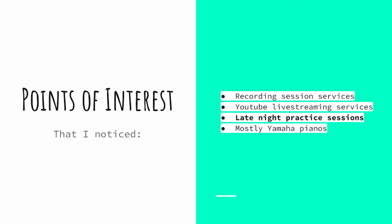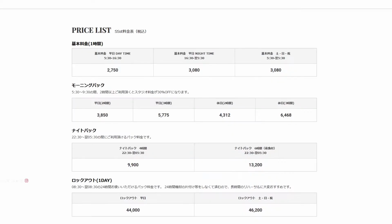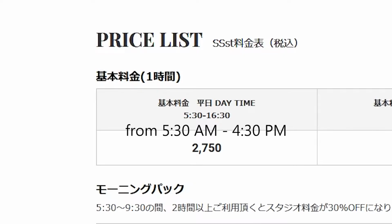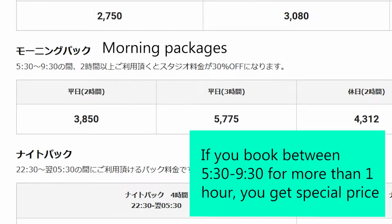Also, operating hours can go very late into the wee hours of the morning. Rates will change accordingly, but it's useful for overnight sessions when you have a daytime job or you live with other people.